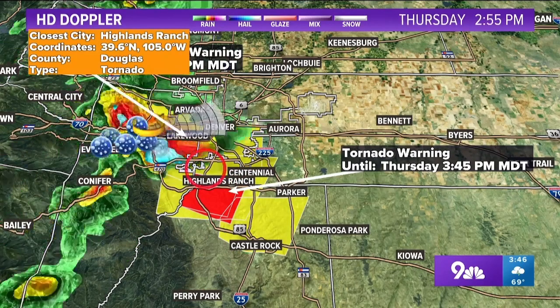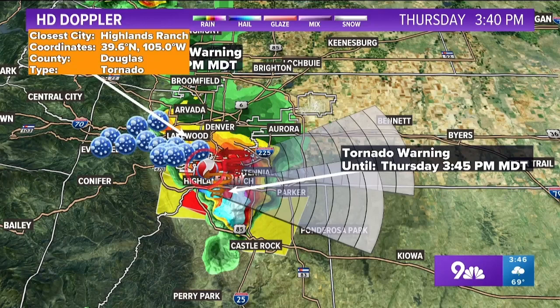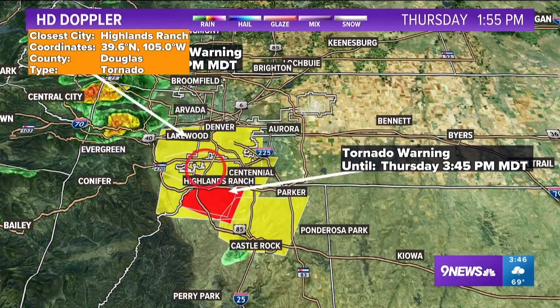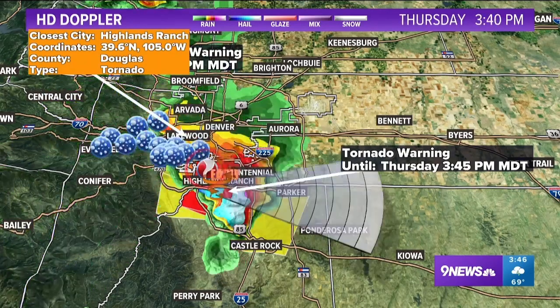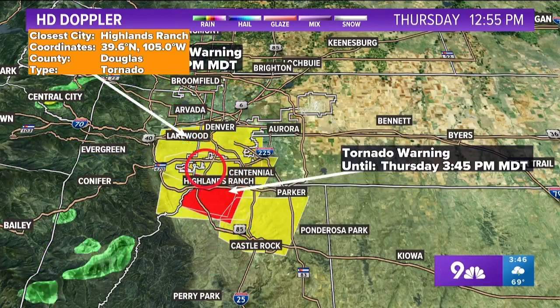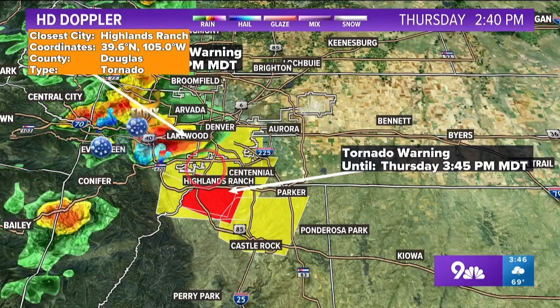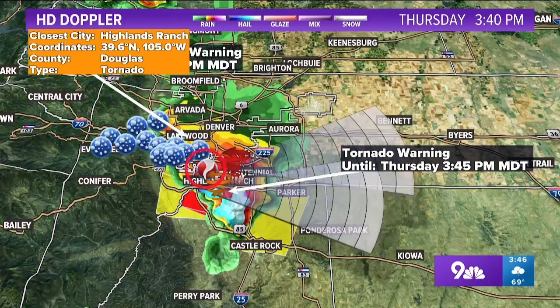So it's not safe to be out at all, because simply the potential for flooding with this slow-moving storm on saturated soils from last night is one hazard. We have the tornadic development with that cell over Highlands Ranch tracking southeast, and then you have quite the hail signature with this cell as well. We have our Corey Reppenhagen on the ground out there. We also have our Chris Bianchi.